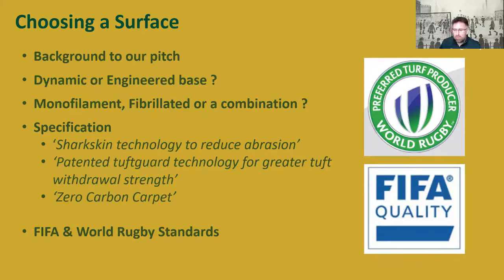So we then had to think about the carpet. Did we want a monofilament carpet, a fibrillated carpet, or both? So the fibrillated is where the fibres break down over the lifespan of the carpet. It tends to have a softer feel, it tends to keep the infilling better, but I think its performance over time tends to be less sustainable, really. I think the monofilament generally looks better and doesn't break down as much, so maintains the performance standards for longer. The combined, so some companies offer a carpet that has both fibrillated and monofilament to kind of maximize both those elements.